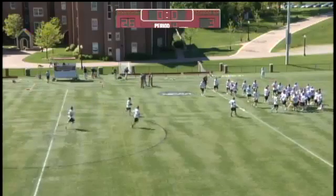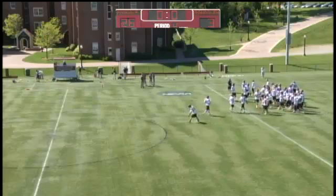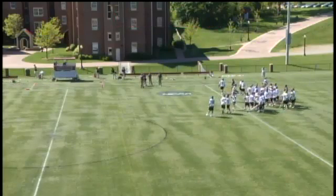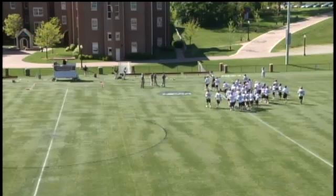Looking ahead after today's contest, Roanoke off for a week before taking on Randolph-Macon next Saturday as a part of Roanoke College's Alumni Weekend festivities. Randolph-Macon 9-4 this season, 3-1 within the ODAC. For more information on Roanoke's Alumni Weekend, as we mentioned, visit roanoke.edu.